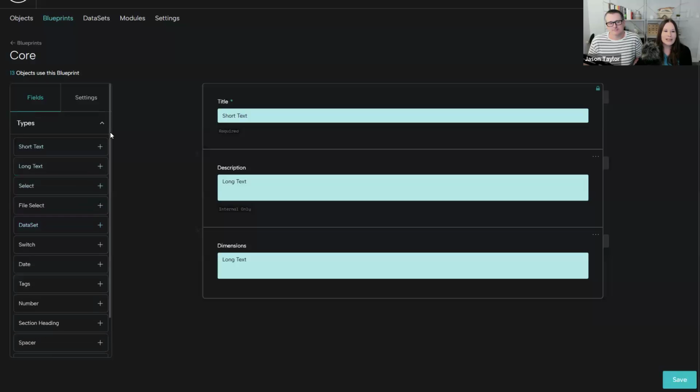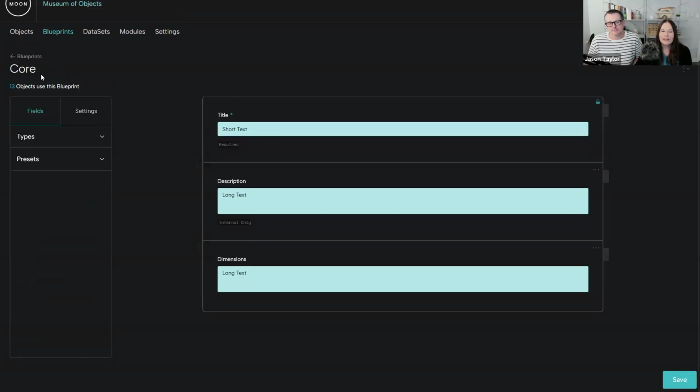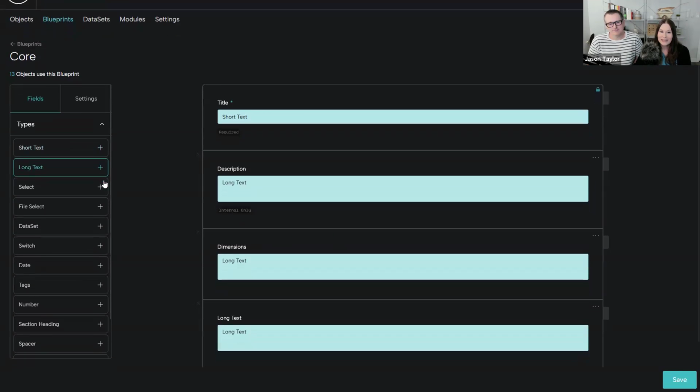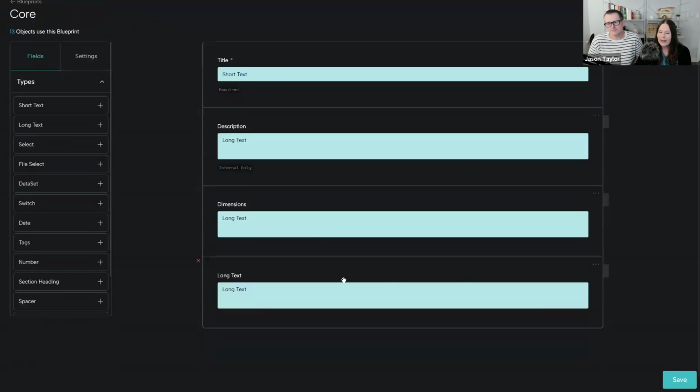But let's say that you are starting with your core and you only begin with your title field and you need a little help getting started. We do have preset fields here, and those are standard museum fields like accession number, artist, creator, date. And so you can just add these and they'll help you get started right away. So let's go ahead and add a field to our core blueprint. So we're going to choose a long text field, and it's going to put it right here at the bottom of our blueprint.